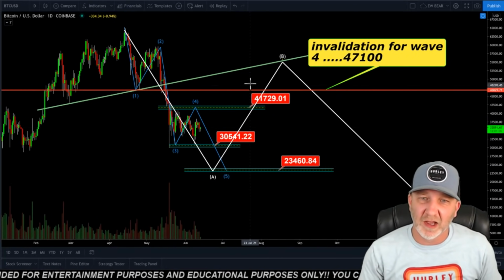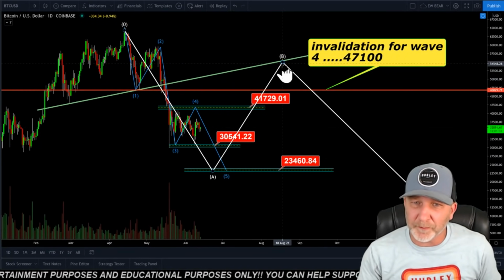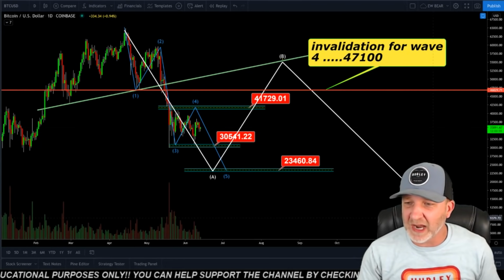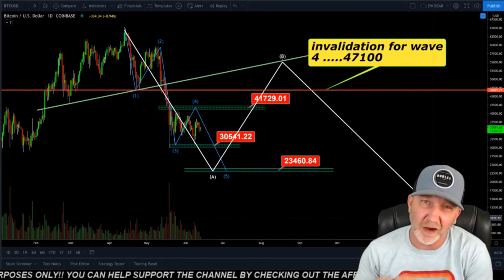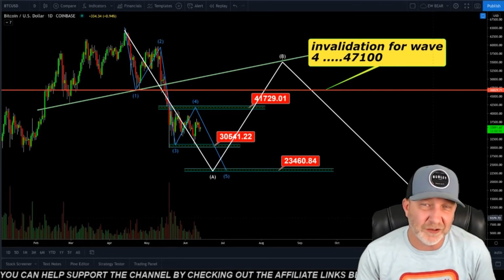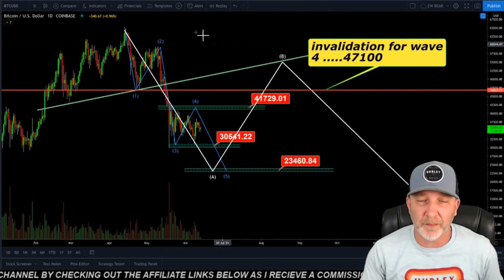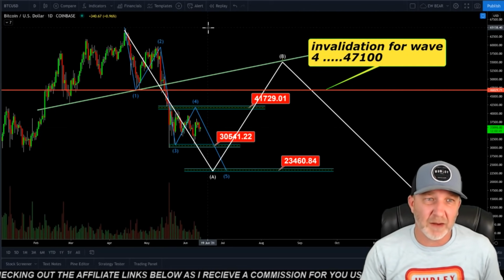But first, after this 3 waves up to B, I expect possibly coming down to a $9,500 area in 2022. That is my idea if this is a bear market starting. I know a lot of people don't like to hear that.